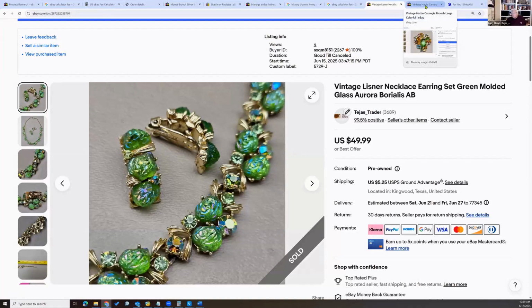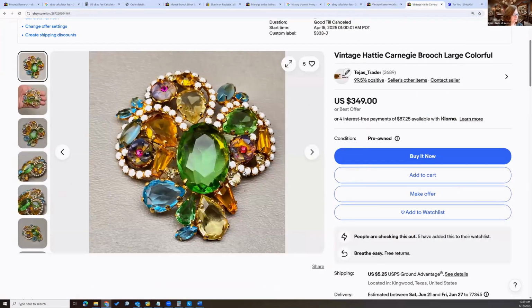In the meantime, I'd love to get some feedback on a listing if you guys would indulge me. This is a brooch I've shown you before, about 2 months ago. It was pinned to a jacket in a closet where nobody else was looking, and I pulled it off and got it for $6. I only had like 8 views. Just this morning, my price was 425, so I lowered the price by like $75.